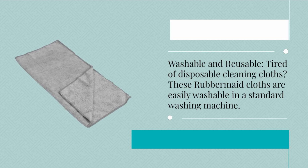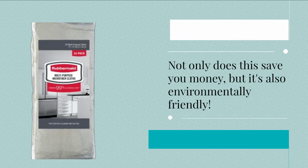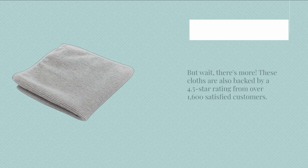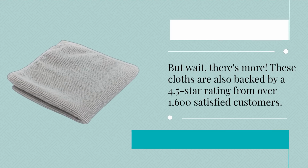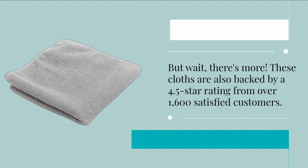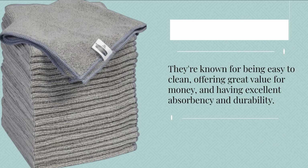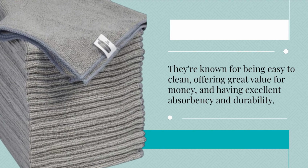Washable and reusable. Tired of disposable cleaning cloths? These Rubbermaid cloths are easily washable in a standard washing machine. Not only does this save you money, but it's also environmentally friendly. But wait, there's more. These cloths are also backed by a 4.5-star rating from over 1,600 satisfied customers. They're known for being easy to clean, offering great value for money, and having excellent absorbency and durability.